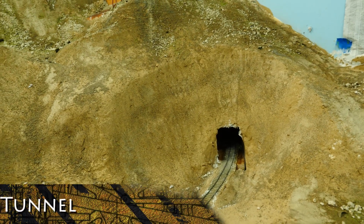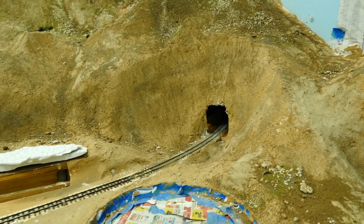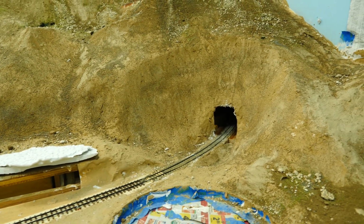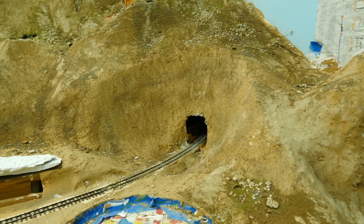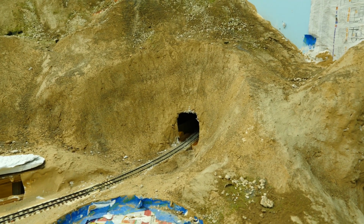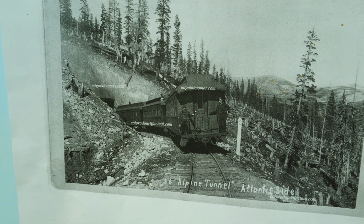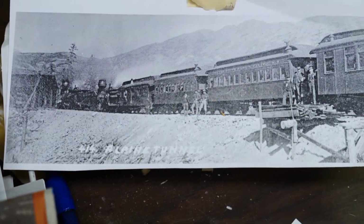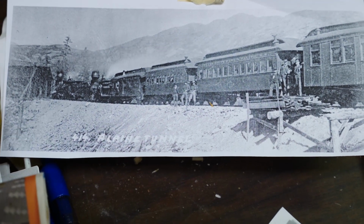Okay, here we go. So this is what we're calling the east portal of the Alpine tunnel. It was not actually this close to Romley, but it's kind of along that route. We have several pictures of what that tunnel portal looked like and what the inside of the tunnel looks like. There's this picture, which doesn't really show the portal much, but it looks pretty good. And I'm sure maybe over the years it has changed.